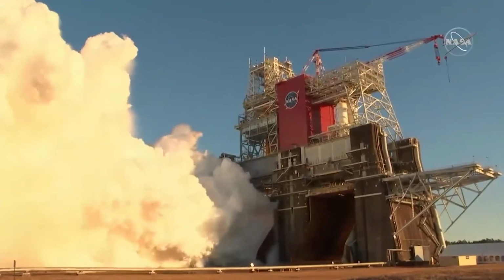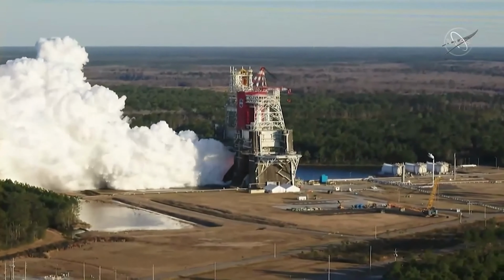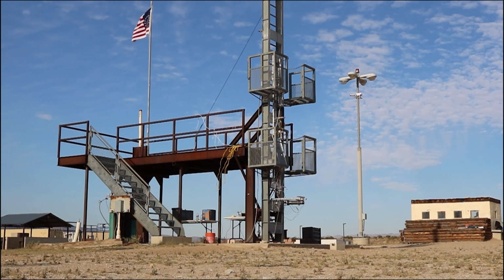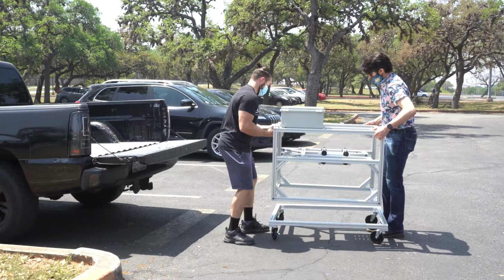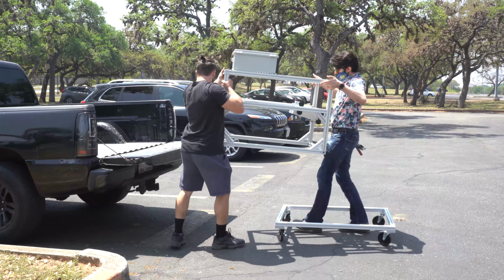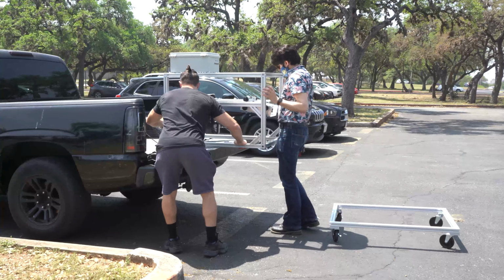Traditionally, test stands are large structures built out in the middle of the desert or some isolated location, made of large pieces of steel and concrete, and are not easy to move or replace. Unlike traditional test stands, our test stand is very mobile and lightweight. It's going to weigh less than 100 pounds and will easily fit in the back of an SUV or truck.